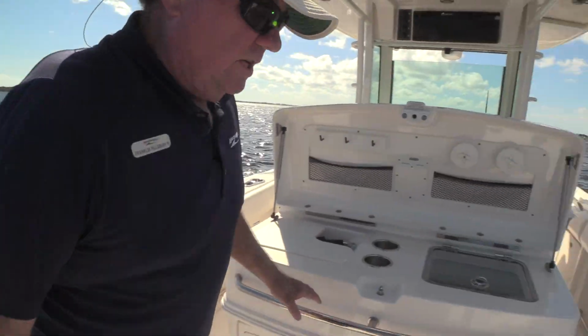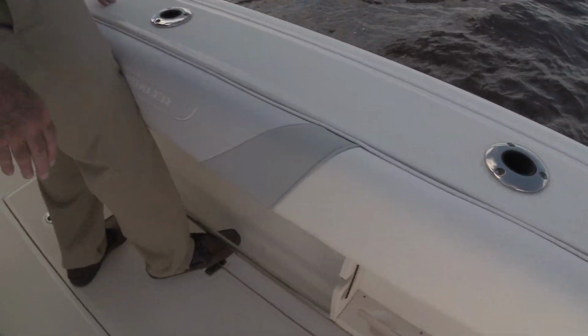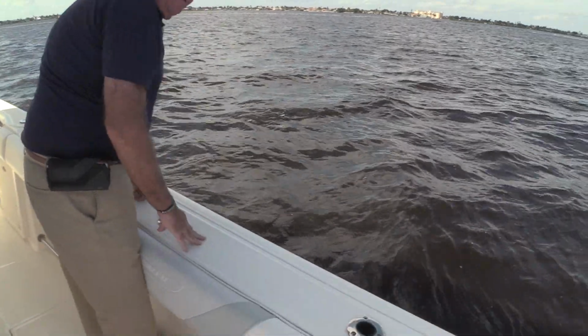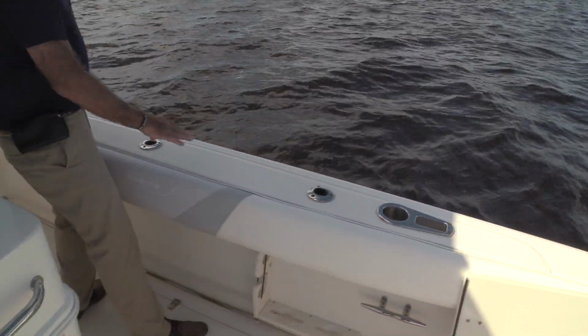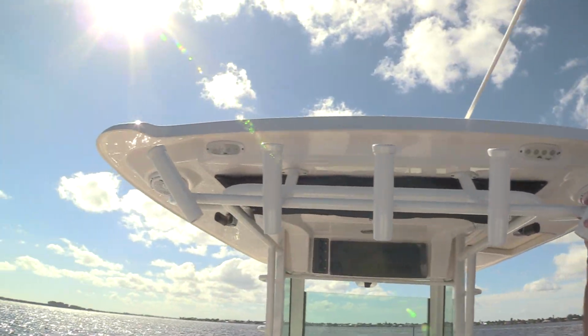As we move up towards the helm, you're going to notice that you've got great coaming pads throughout the whole boat, as well as your tow situation here so you can lean over. Also, you'll see we got plenty of rod holders, rocket launchers on the hardtop to carry your rods.